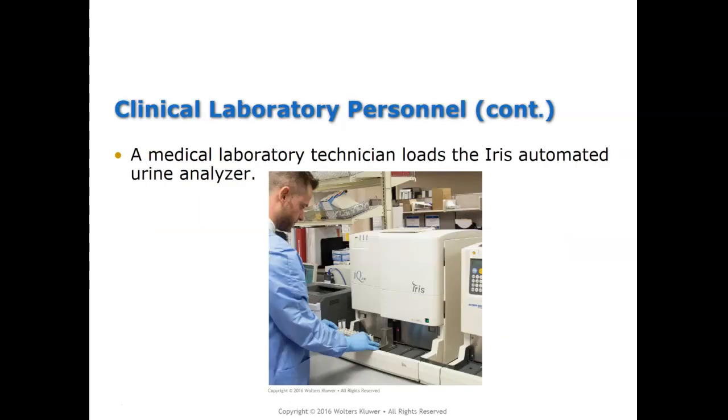So here's an example of another analyzer we might see in the medical laboratory. This person is loading an Iris automated urine analyzer. So we're able to take a urine, put it in an analyzer. It will tell us if there's anything wrong with it, if the patient's got diabetes, liver failure, kidney failure, infections. It will also tell us what type of cells might be present as well. So we still have to know how to do it by hand, but we have analyzers that do it for us.